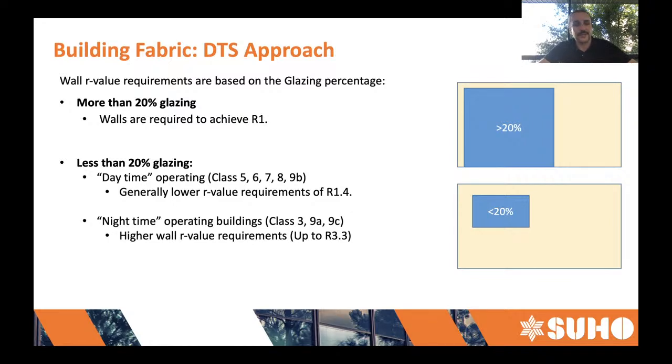And then for the nighttime operating buildings, which is class 3, 9A ward and 9C, you've got higher wall R value requirements, which can be anywhere from sort of 1.4 in climate zone 2 to 5, but can also be up to R3.3 in climate zone 1 and 4, I believe. But it can sort of range. There's a couple of others in between there, but R3.3 is actually quite hard to achieve, especially for the modular builders that we work with. But even for in situ builders, R3.3 is certainly going to be looking at having some continuous insulation in there. Throwing insulation in between stud frames isn't going to get you close to R3.3 at the end of the day.